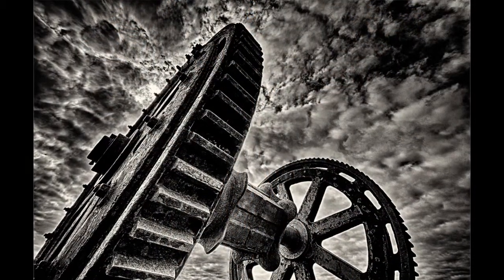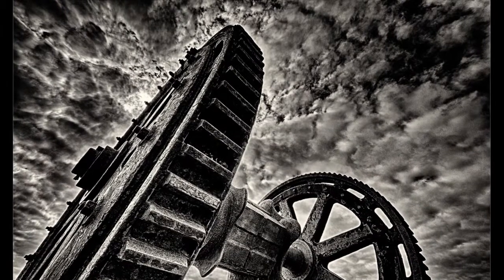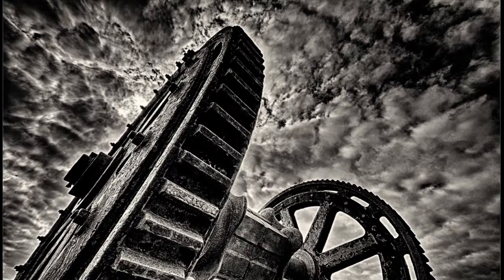This pair of giant cogwheels is located at Wynyard Wharf. It was early morning when I noticed the stunning clouds and rushed to create this photo.